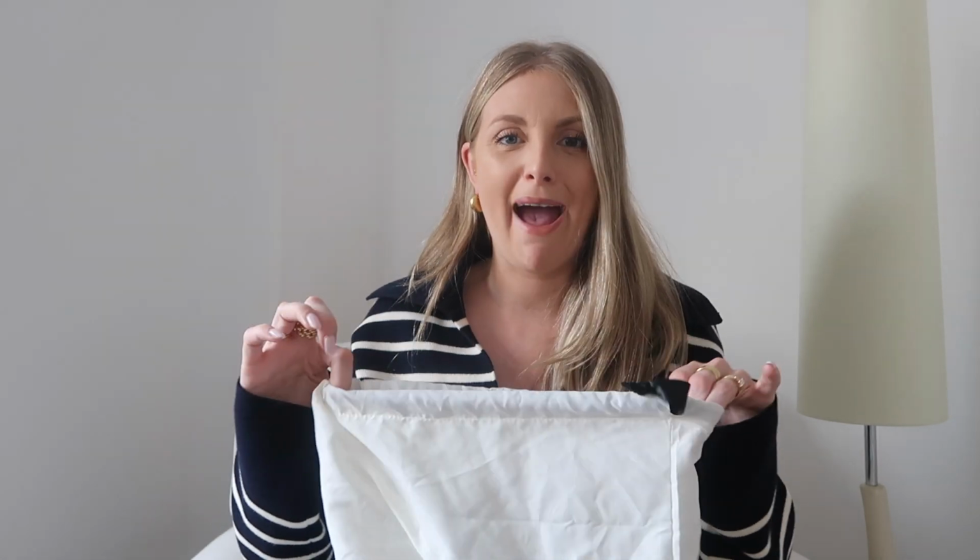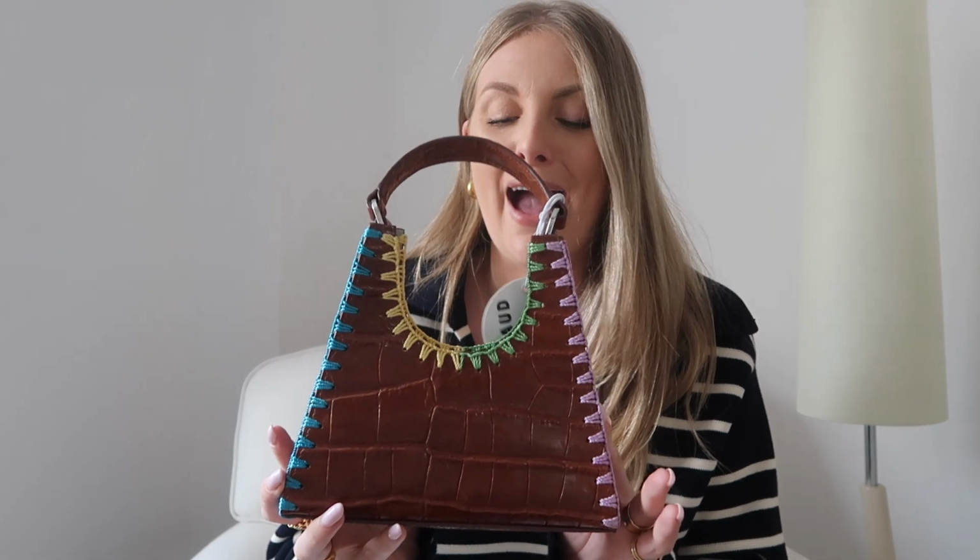Then I stumbled on this bag, and honestly I was just like, that bag is adorable, and also to me a classic, but with a bit of fun to it, which is what I feel this trend is all about. It's this super cute bag from Stowed. I really like Stowed. I did get a bag from them last winter actually, the little moon bag, which is still available I think.